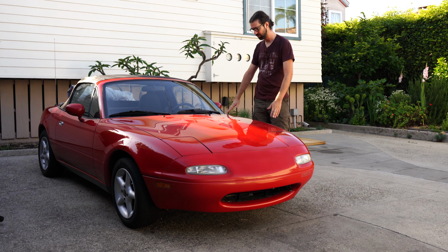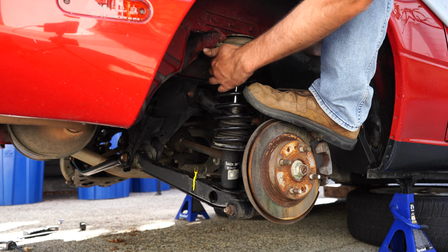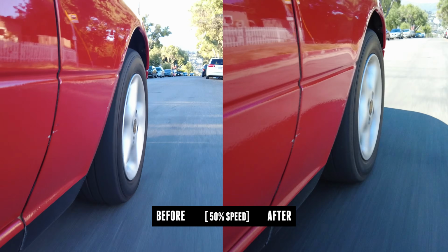Okay, that wraps up the front suspension. It went pretty well, but I shot a lot more footage than I thought, so I think I'm gonna have to split this up into 2 parts. So rear suspension coming up in part 2, and we'll go for our first drive, see how much better it is than the worn out stock stuff.